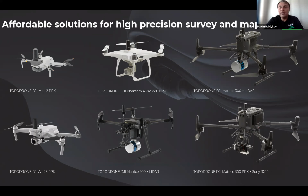Equipment. In the beginning, as soon as I understood that it's 50-50 whether you are using PPK equipment or you have never used PPK equipment, I would like to make a short introduction to our products. As you know, TOPODRONE company designs and provides high precision PPK equipment, which can be installed on the drone in order to get very high precision three-dimensional models.